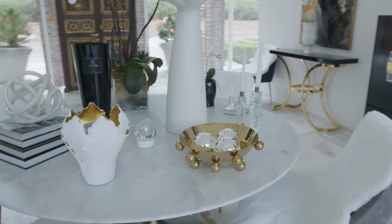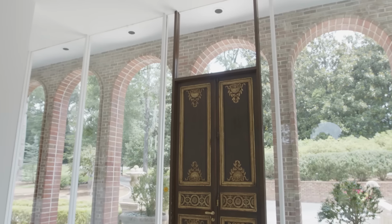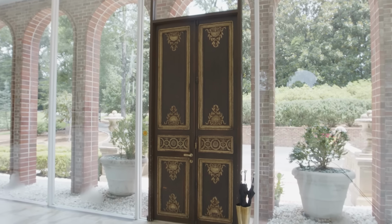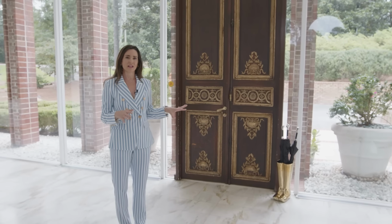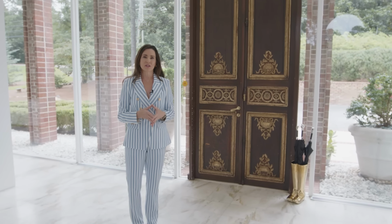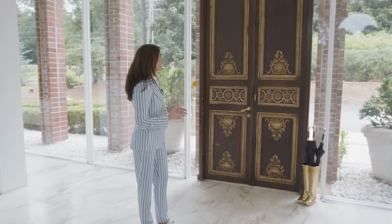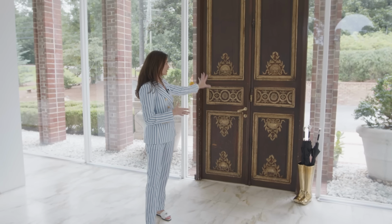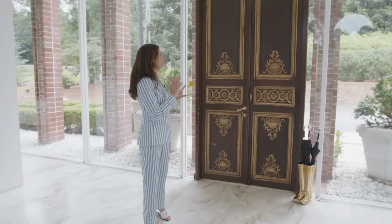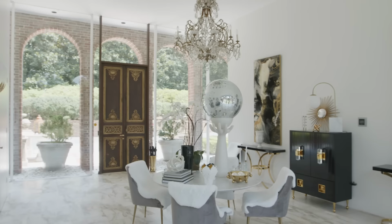And the antique doors in the house, there's 3 sets of antique doors. One set is here at our front door. And these are from New Orleans. The original owner had purchased some beautiful antiques from New Orleans and incorporated them into this house. And these doors are original to the home. And I don't know what type of wood they are, but they are gilded with gold.